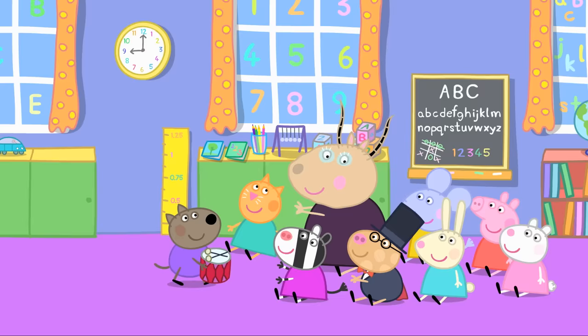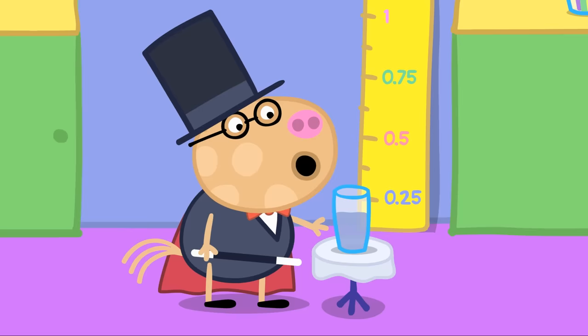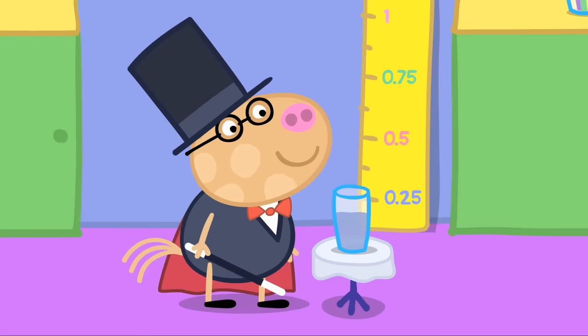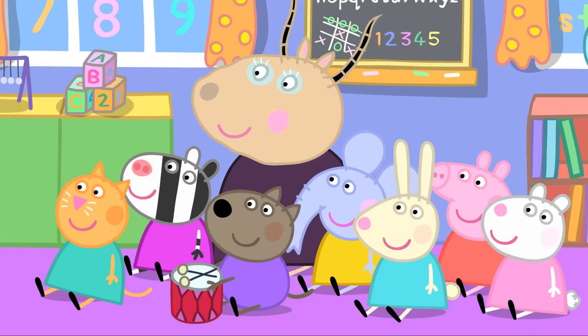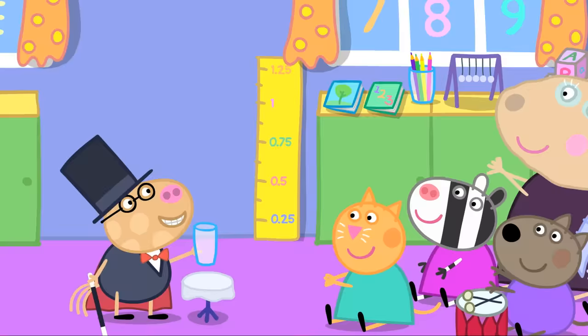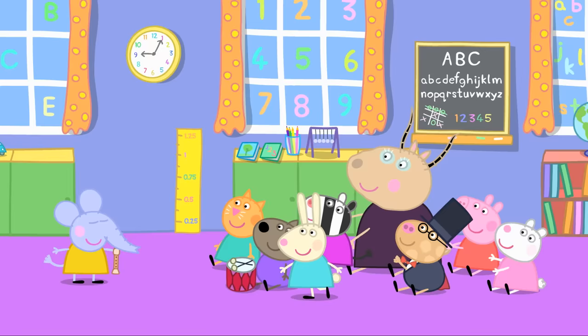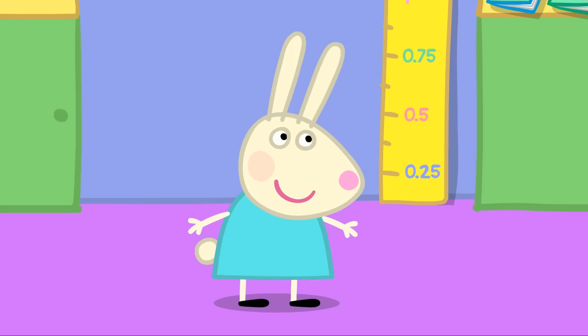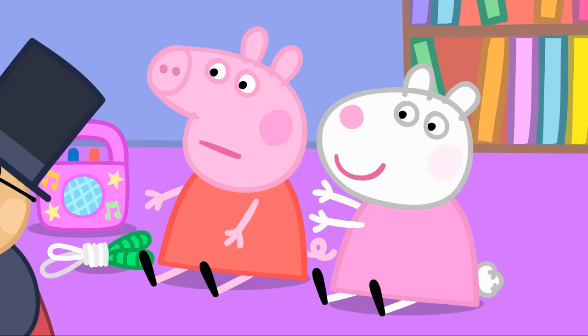Pedro Pony, what is your talent? Magic tricks. Here is a glass of water. It is wet and see-through. Now I will make the water disappear. Please close your eyes. Open your eyes. The water has gone. Thank you. Emily Elephant. I'm going to play the recorder. And what is your talent, Rebecca? I can make a special noise. It only works if I go up on my tiptoes. That was very good. Yes, but what can I do?